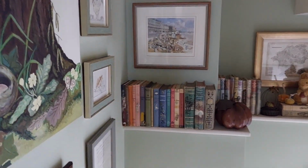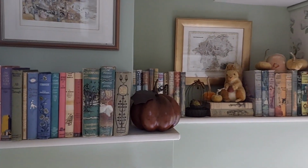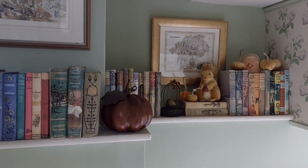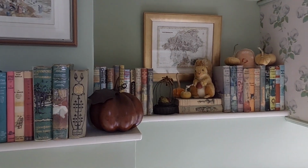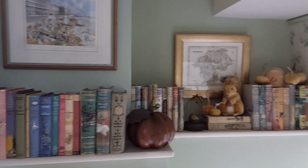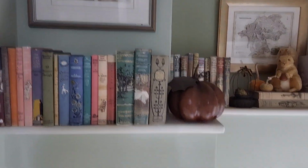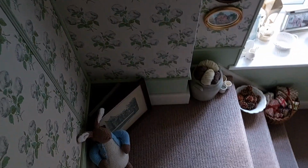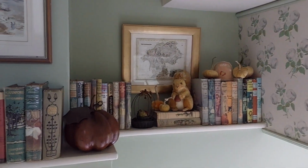So I hope you've enjoyed a little tour of the books that have inspired my home and my husband's home, for he's a great lover of books too, and we do have books literally everywhere throughout the cottage. This is just a random shelf above the steps in our hallway. As you can see, there's the window looking out. We've got books all over.